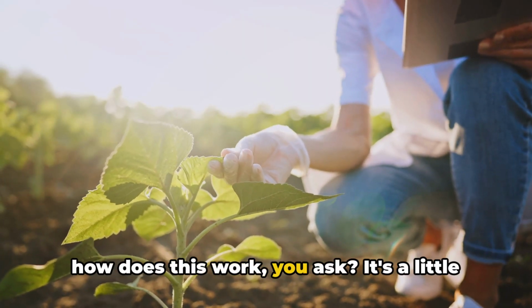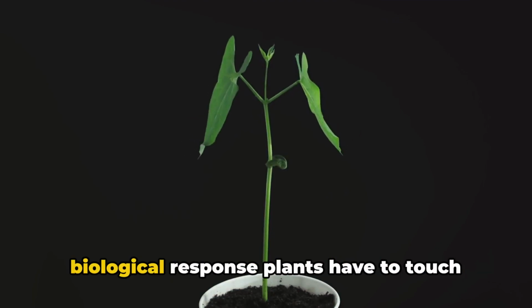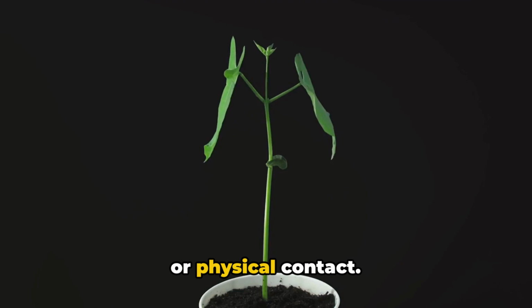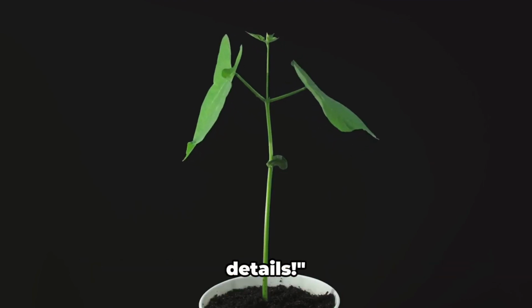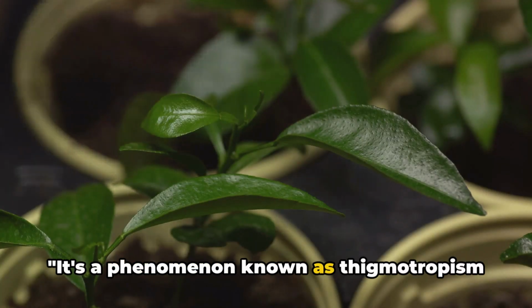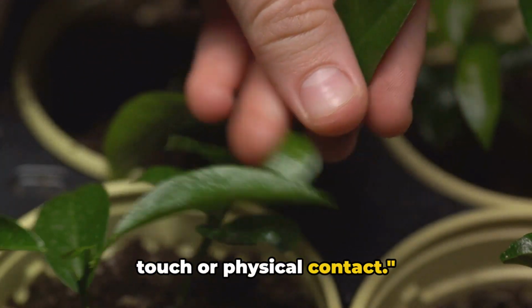But how does this work, you ask? It's a little something called Thigmotropism, a biological response plants have to touch or physical contact. Intrigued? We thought so. So without further ado, let's leaf through the details. It's a phenomenon known as Thigmotropism. A biological response plants have to touch or physical contact.